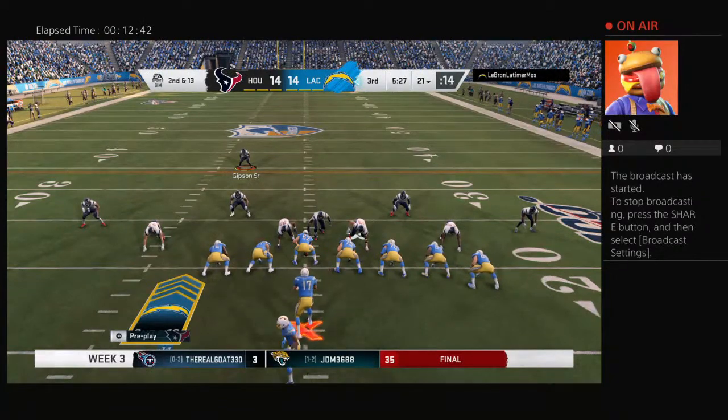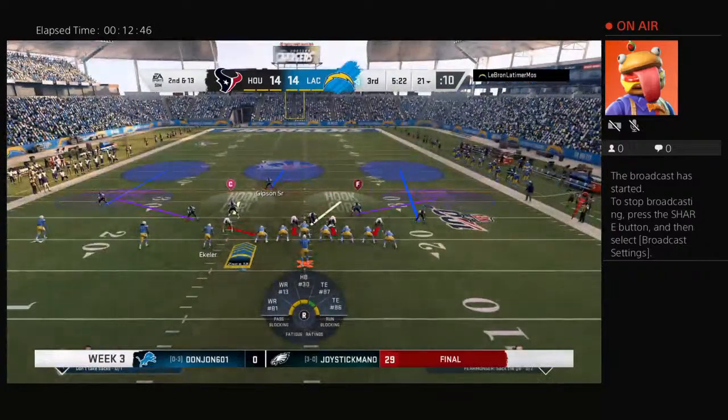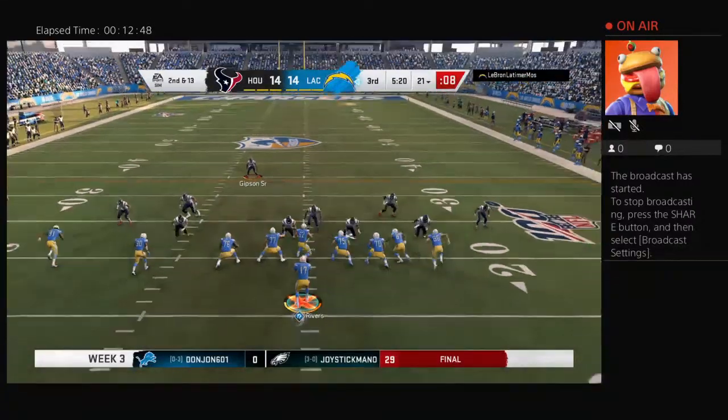Load it. Load it. Hey, I'm going to go load it. Check me out.